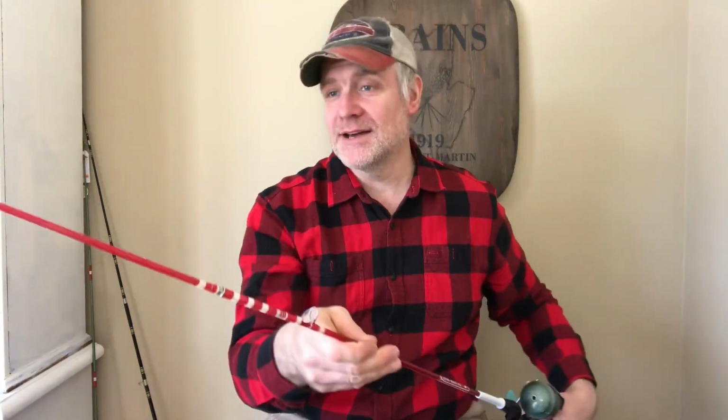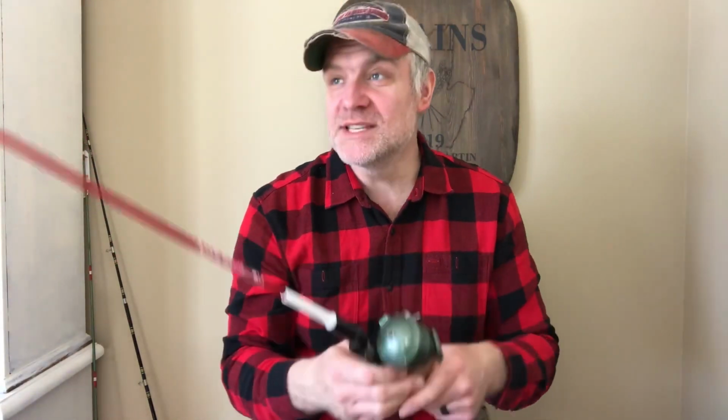And it's got a nice cork handle on it. The name of the rod is Major Rod, model 265. It's made in Montreal, Quebec. It's a solid fiberglass rod. I don't know if I'm going to use this one. I might save this for the grandkids or something.